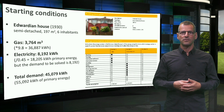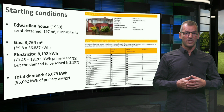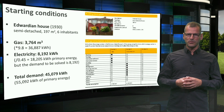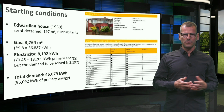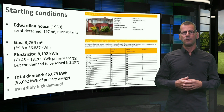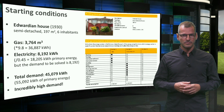So the total demand is 45,000 kilowatt hours, or 55,000 kilowatt hours in primary energy. Luca later mentions 49,000 kilowatt hours, but I could not find where that figure comes from exactly. Anyhow, to me it seems a very high demand for energy, but let's see.